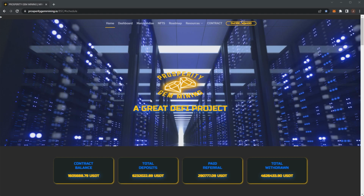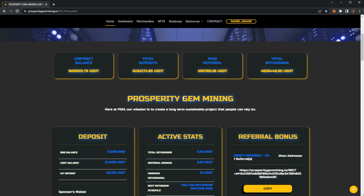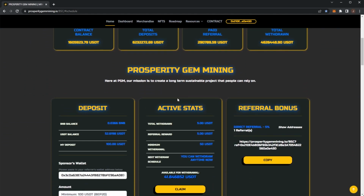First off, they've updated their title now to a great DeFi project. We can see in the contract balance there is 1.6 million USDT with 6 million total USDT in deposits and 4.6 million withdrawn. Basically how the project works is they take the contract balance out, trade with it. Well, that's coming soon, little spoiler. They use it for cloud mining and then pump the money back into the contract balance.